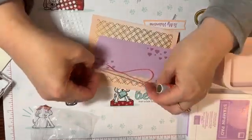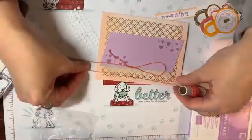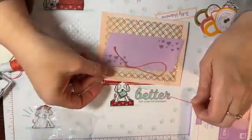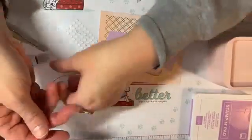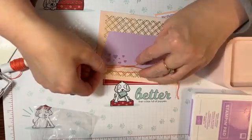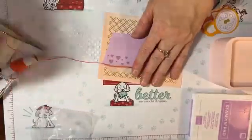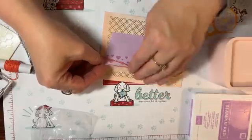Oops. Oh, come on, stop twisting. I think I'm going to cut it, snip it off. Okay. See, come on, stop being fussy. I'm not even tying a bow and it's giving me a hard time. I think I need another little, gosh, why is it doing that? Sometimes you just kind of have to pull the twist out, like there's a twist that you gave it.